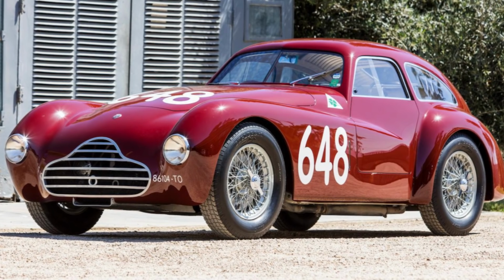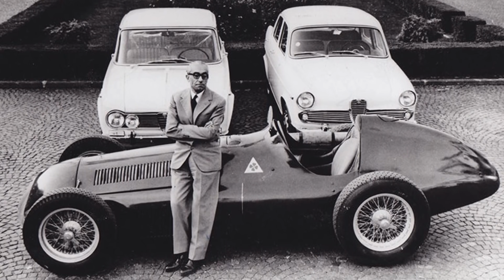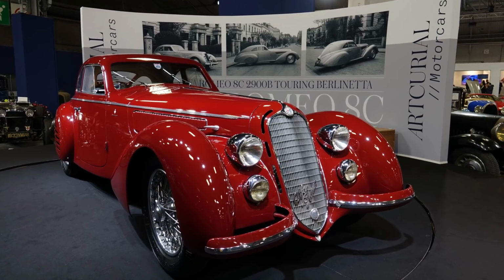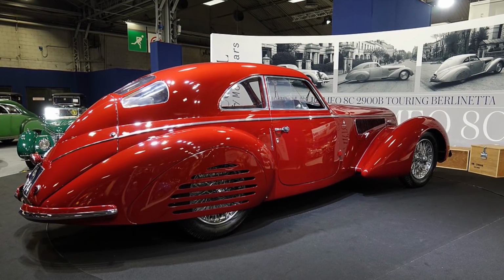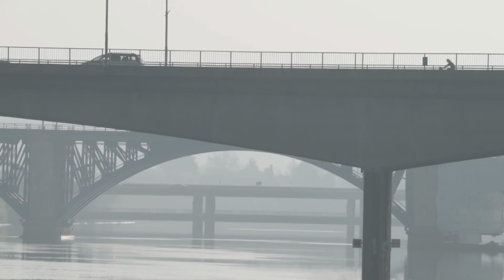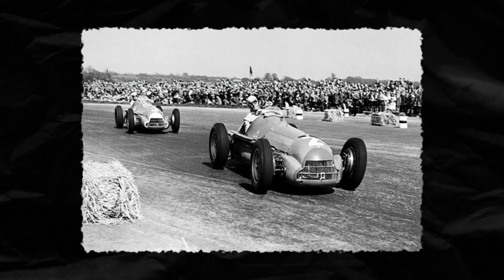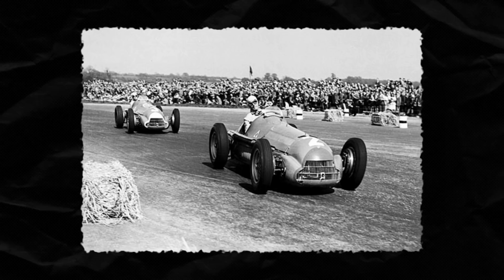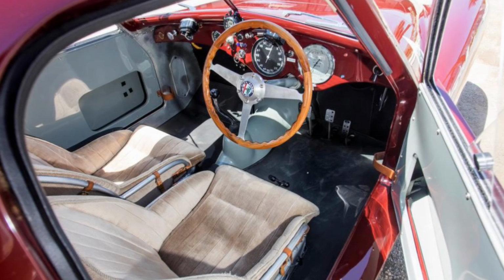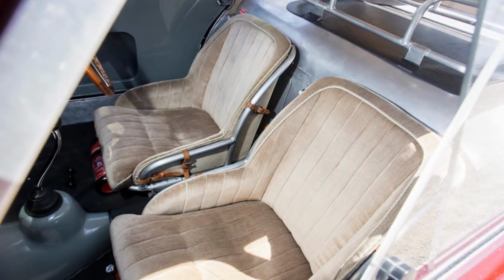The 6C2500 was a race car, and frankly, a bit of a Frankenstein's monster kind of car. After the war, Alfa Romeo realized that their older racing car, the 8C2900B Berlinetta, was soon going to be outmatched by race cars built by Ferrari. But with little money and resources, they weren't going to be able to build a car from the ground up. Their solution was digging through corporate part bins to get the components needed to clamor together the 6C2500 Competizione. That being said, they picked some pretty fine parts.